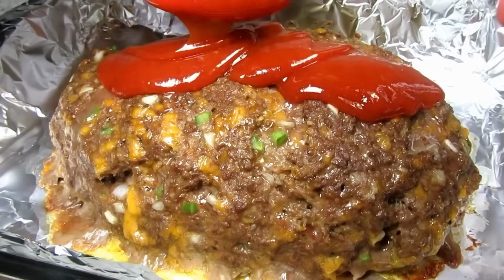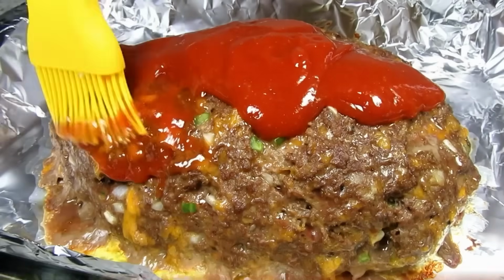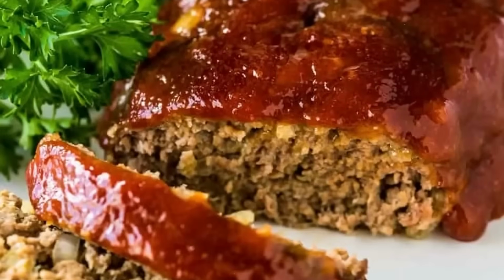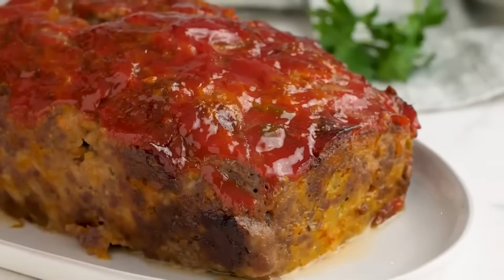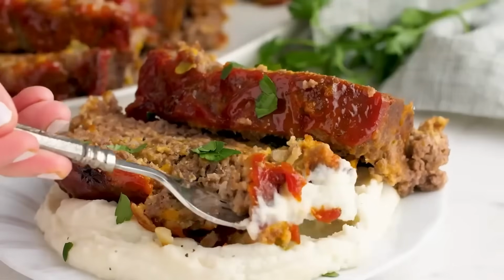And Grandma knew how to serve it right, with a thick layer of ketchup glaze on top. Because sometimes, more is more. Plus, when you add a side of mashed potatoes, it'll be like you're biting into nostalgia.